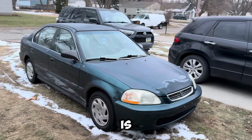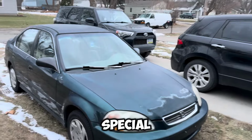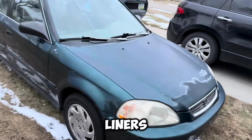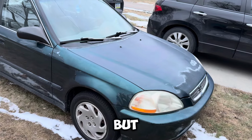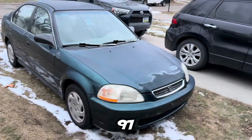All right, so here is the 1997 LX Civic sedan. Nothing special. It's basically bone stock, completely stock. Has fender liners, has pretty much everything in the engine bay besides the AC compressor. But yeah, that's pretty much it. It's basically a bone stock 97 LX Civic.